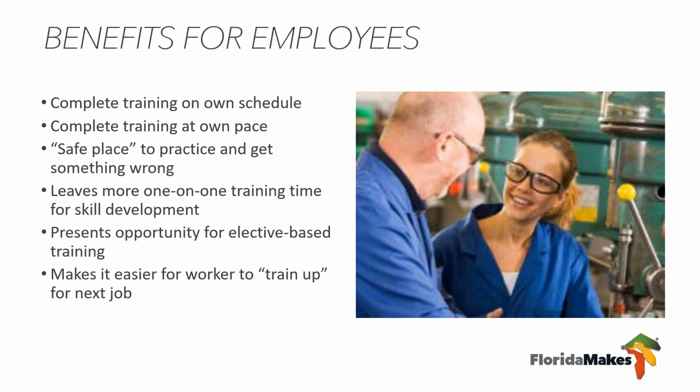And it's a safe place to get something wrong. Not everyone is a great student in a classroom. Classrooms are very intimidating to a lot of people, but it doesn't mean that they cannot be your very best worker. So this allows them to go through the curriculum. They will be taking some tests at the end of each chapter, and it will go back and explain to them what they got wrong. For some people, that's a much safer environment than having to be called on in a classroom. And again, it leaves much more one-on-one training time for them for skills development.